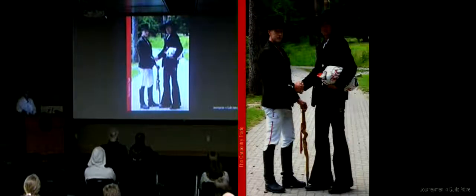Here's a picture of the gentleman on the right. It's the attire that you sometimes still see, the guild attire, the black corduroy vests and bell-bottom pants, as well as their wide-brimmed hats. It's a dying breed, but you can still see them in Vorarlberg as well as other parts of southern Germany.